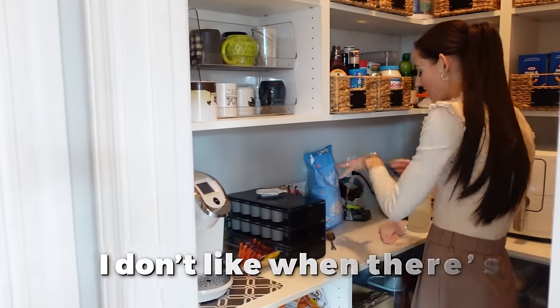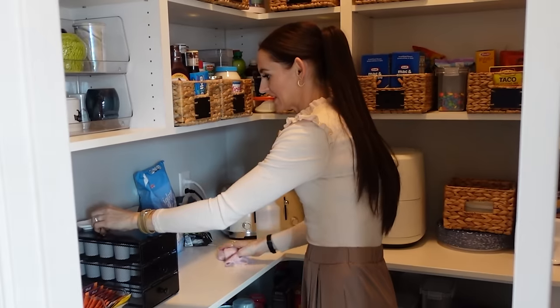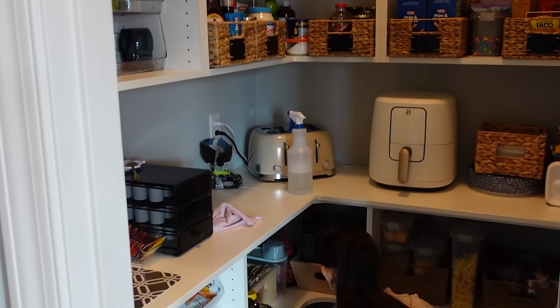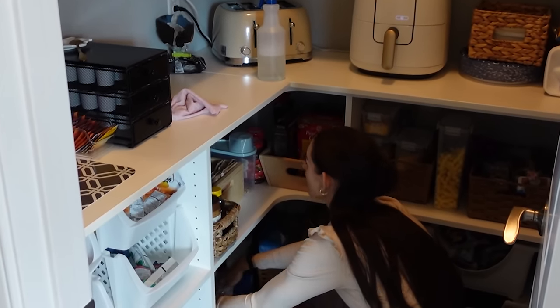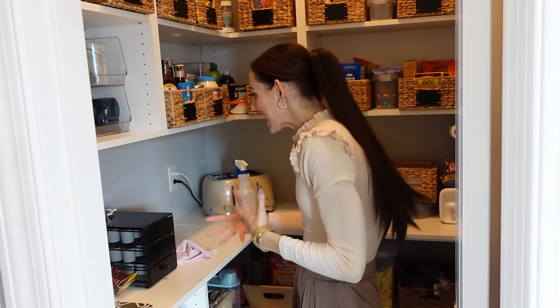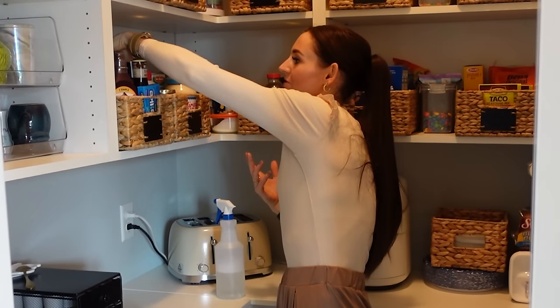I'm noticing I don't like when there's a bunch of stuff on here. That's gotta go in the dishwasher. So I'm gonna organize these, put these away. Excess chips down here. Those can go there. This bread's gotta get eaten. So I just go through here while I'm waiting to organize, while I'm waiting for something.